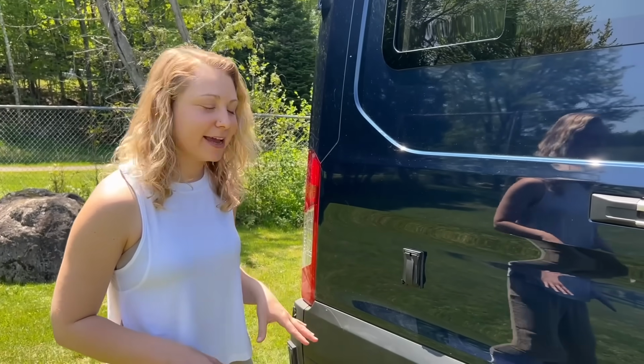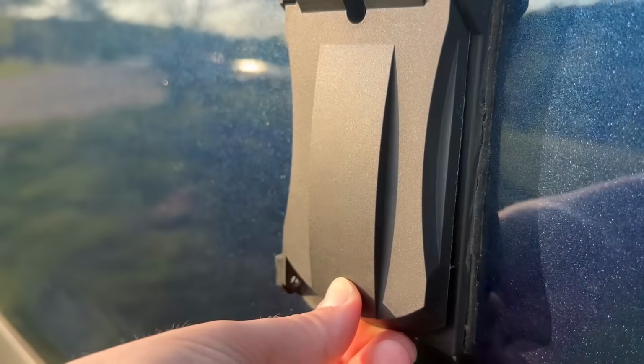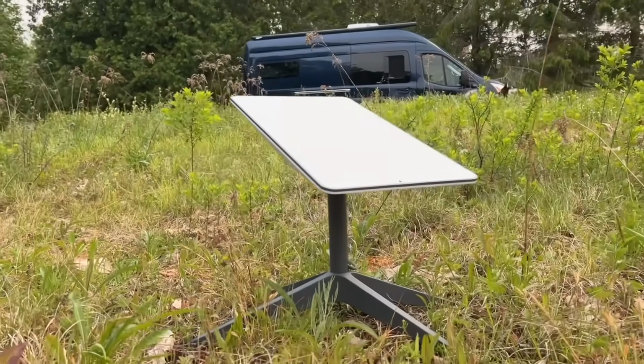Moving farther back in the van, I have an outlet on my passenger side, and I also have a port for my Starlink cable. This makes it so I can just pull the cable out of here and I don't have to leave the doors open when I'm using my Starlink.